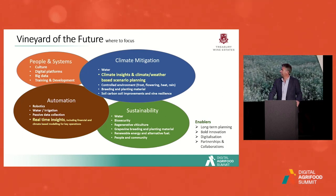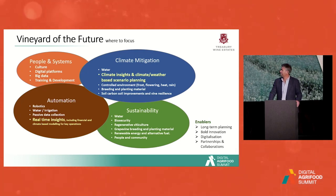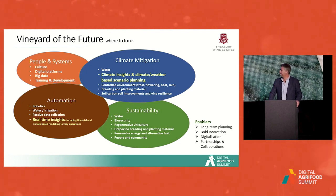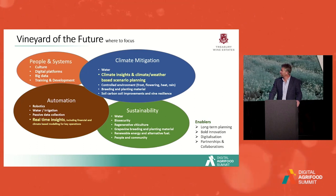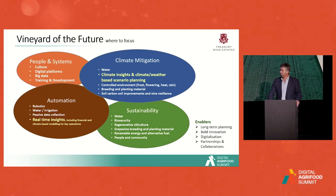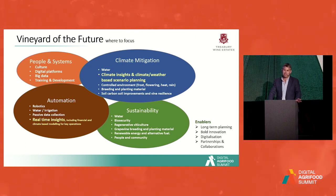And then our planting material, including breeding disease-resistant varieties, are also a focus. How do we build resilience in our vineyards through soil carbon, soil health and vine health improvements, sustainability, water? Biosecurity can't be underestimated, and the importance of biosecurity is key. We're focusing on regenerative viticulture. Once again, planting material, renewable energy and alternative fuels, and also the people and the communities that we live and work in. And enablers for us are long-term planning, bold innovation, digital platforms, and also we don't have the skill set to do all of this, so who do we partner with to enable it?